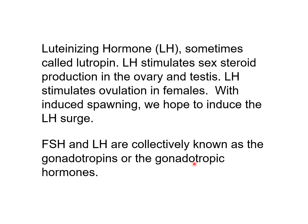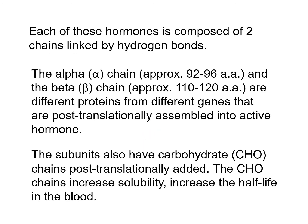country and which spelling convention you use. But they're basically the hormones from the pituitary gland that act on the gonads to stimulate their development and eventually to stimulate steroid production or the release of the eggs or the sperm. So each of these hormones is composed of two chains linked by hydrogen bonds. There's an alpha chain and a beta chain, and they're 90-something to 100-something amino acids long.